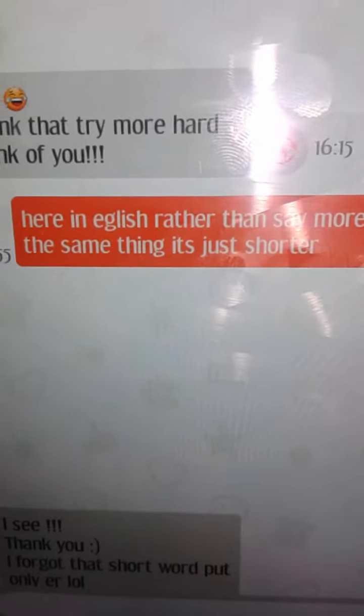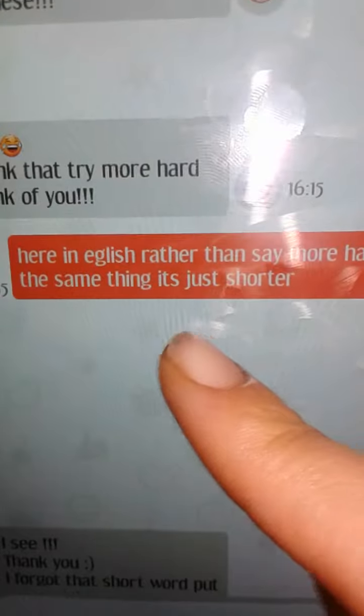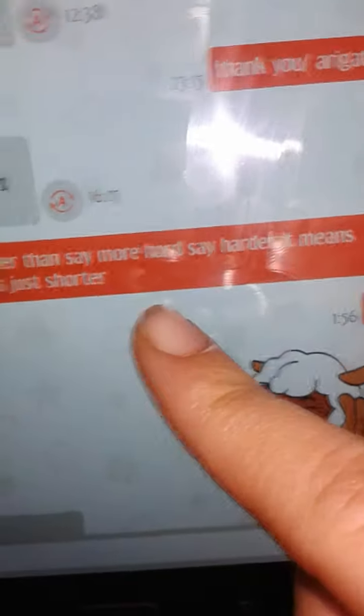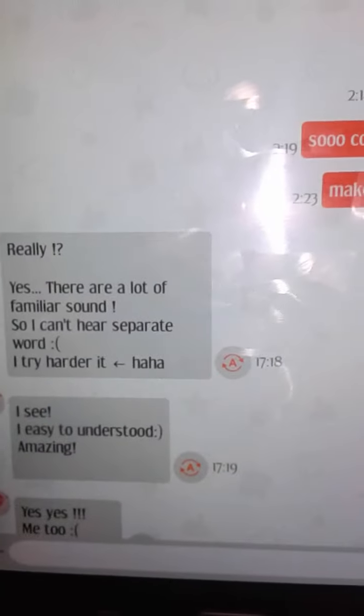She said "more hard," and I corrected her. Hold on, let me see if I can focus that. I said here in English, rather than say "more hard," say "harder." It means the same thing, just shorter. She said, I see, thank you. I learned that, but she forgot it. This tablet has like the worst spelling ever. Then I tried to explain the different kinds of "their," and then I sent that little panda.